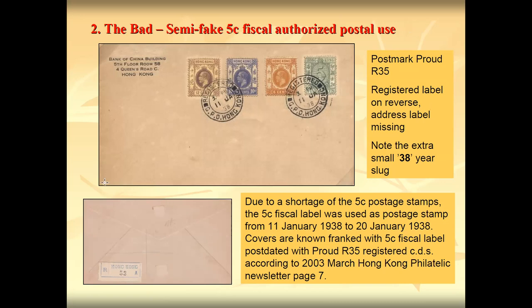Now, if you look at this cover, very strange, it has no, well, maybe there was an address label that fell off, probably. But you see, the thing is, the actual registered GPO CDS is genuine, because you can actually find the same type used on genuine registered mail. And on the back of it, there's just nothing on the back and then a label. So one wonders whether that label actually belongs to the government or whether somebody stuck it on the back just to accord with the registered CDS. So it's a bit of a mystery whether this actually went through the post at all or just by favor.